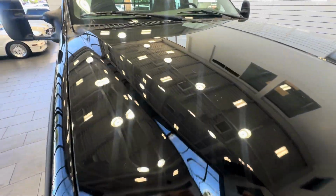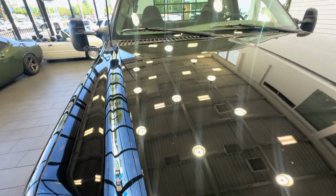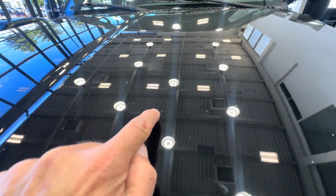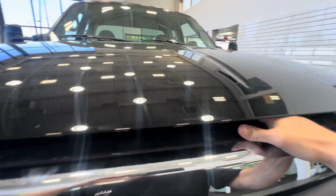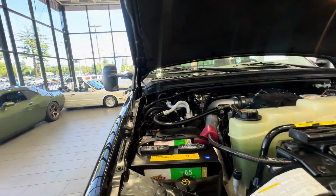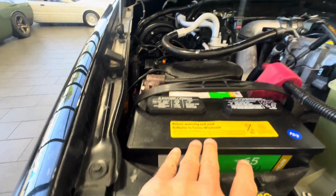Take a look at this hood. There's a couple rock chips right here that have been touched up. There's no clear coat issues, peeling. There's a couple rock chips right here. Right. Nothing out of the norm. And let's not forget it's black, so to have 5, 6, 7 little tiny rock chips is nothing to be spoken about. Fresh, cool, and flush. There's the new batteries. There's our new battery.